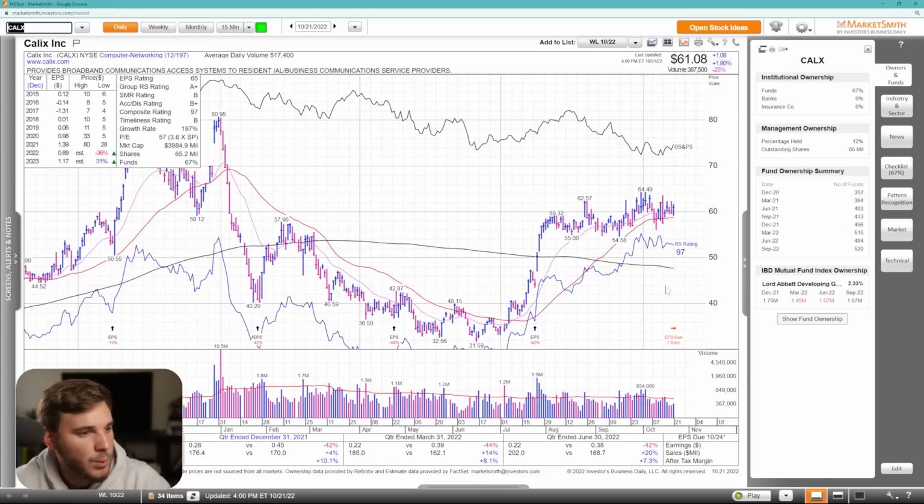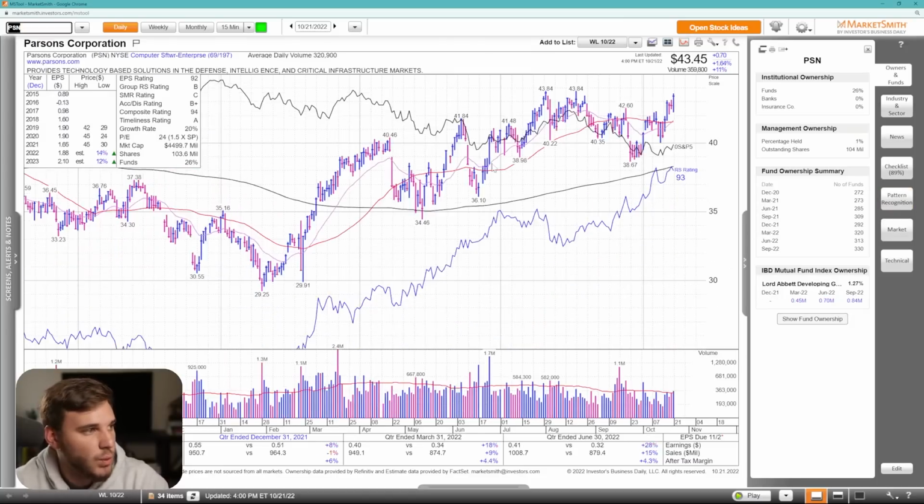Calix in computer networking, you can see a push off the lows here, somewhat choppy consolidation. You've got a short-term flag here, upside reversal on Friday. I'm watching for a move up on volume through that level. Not great quarterly numbers in terms of earnings, but sales growth is picking up a little bit, and you've got some estimates here. We've got earnings in one day, so I'm basically watching for a changing character and a gap up, and we'll see where it takes us. Increase in fund ownership and one high quality fund in there as well.